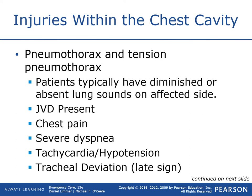So jugular veins are going to have a lot more blood in them. They're going to become distended. We're going to be able to see it in our neck. You're going to probably see a lot of chest pain. You will definitely see very severe difficulty breathing. You'll probably see tachycardia and hypotension.